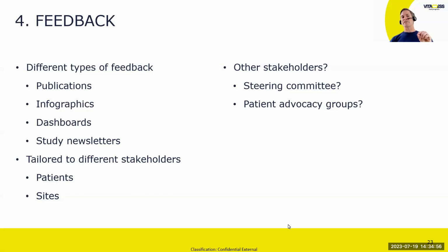So dashboards are a really great tool to provide feedback, and to tailor that feedback to different audiences. And that's one of the reasons why we've included the dashboarding technology within our platform. So useful to give feedback and tailoring the information. We talked about steering committee and patient advocacy group already, so I think we can move on.